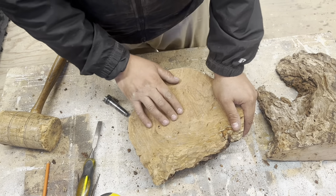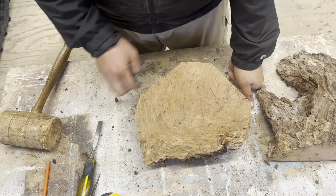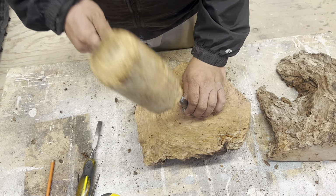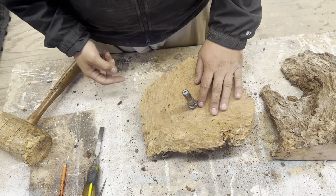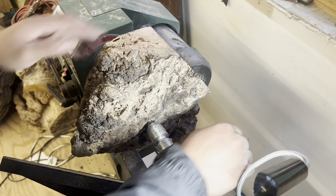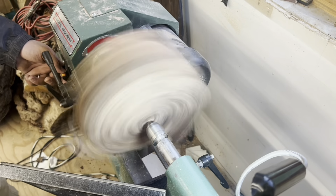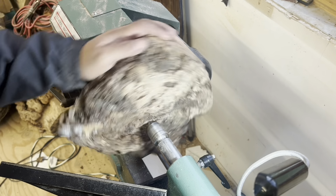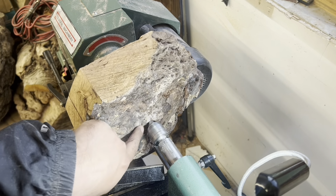Okay, so if I want this to be the face of the bowl, the top of the bowl, I find out about where I want the center of my bowl. So I'll just go right here where I marked it. And we'll go put that on the lathe, and then we'll turn the tenon in the bottom, and we'll get at it. All right, we'll see if it's gonna throw the lathe around too much. Well, it's definitely wobbling, but it's enough to work with. That's cool. So we'll start taking it down to tenon size.